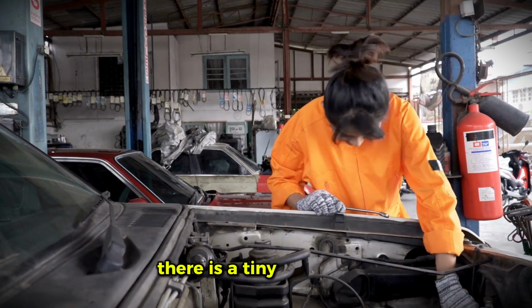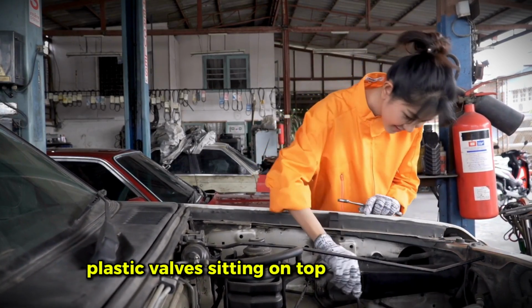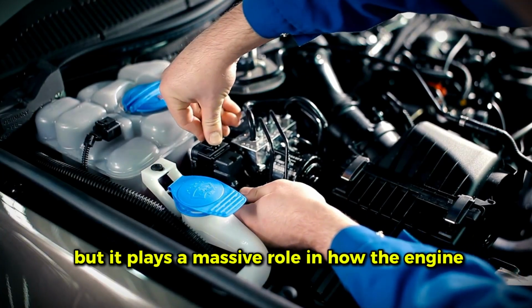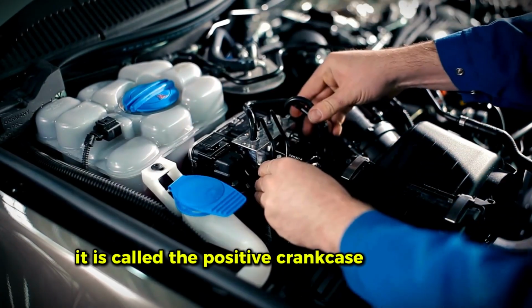There is a tiny, inexpensive plastic valve sitting on top of your engine that most drivers have never even heard of, but it plays a massive role in how the engine feels. It is called the positive crankcase ventilation valve.